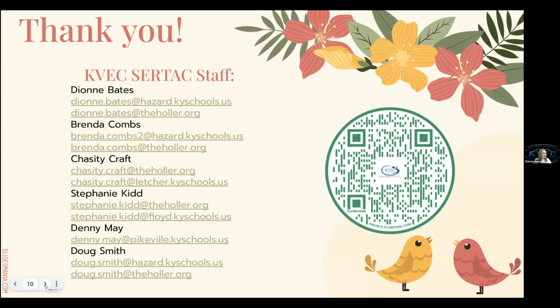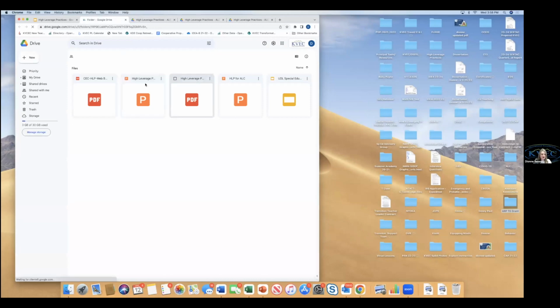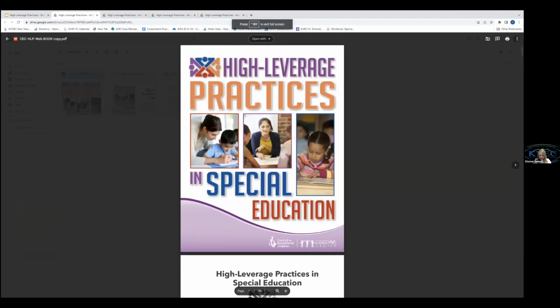So that is kind of at the end of our session, but I want to scroll over here to this page, and it is high leverage practices for inclusive classrooms. I want to put that on the screen for you to be able to take a look at and talk just a little bit about what those are.